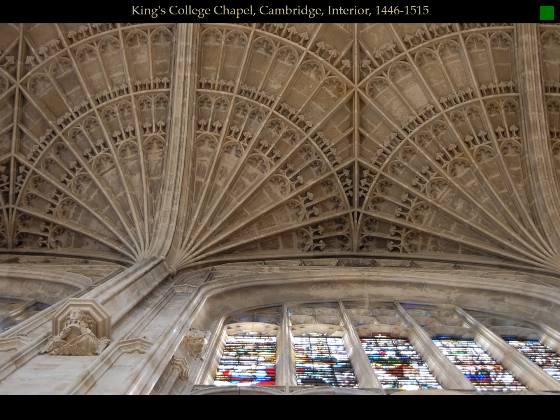So here at King's College Chapel, you can see that the elements such as the ribs now give way to something that is entirely decorative, that has nothing to do with anything structural.